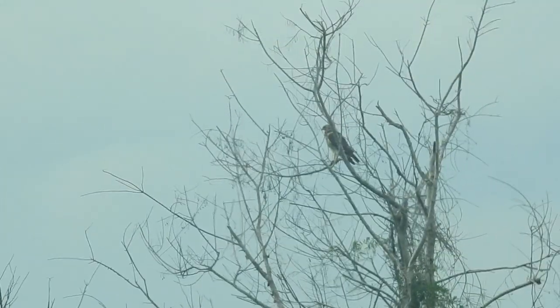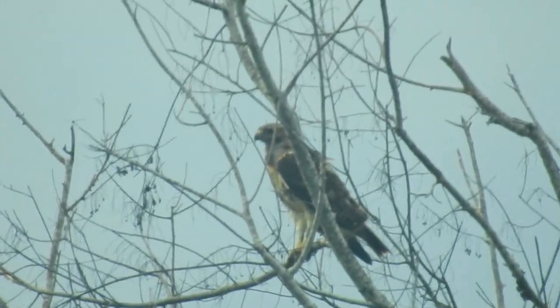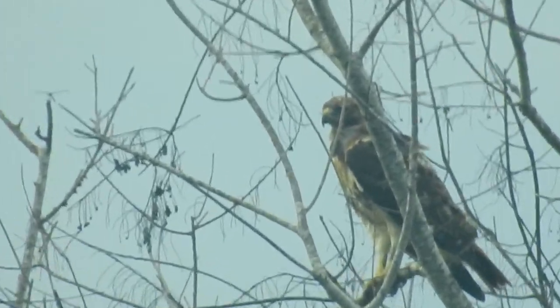Yeah, he is. We could get closer. Is he dead? Oh no, he's moving his head a lot. Yeah, he's looking around. Cool. Is he looking at us? No, he's not looking at us at all. Okay, good. And he's kind of facing behind us a little bit, actually. Oh, he kind of looked at us a little bit.